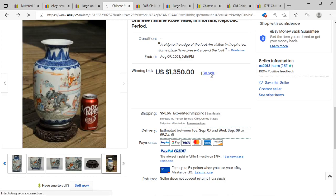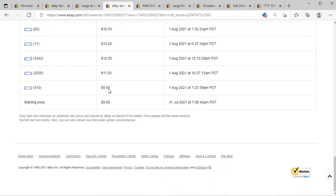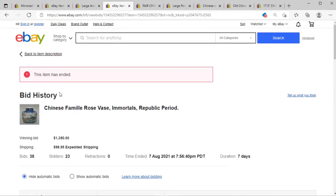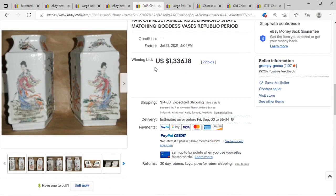Getting all the way up to $1,350. Let's see, where did we start? Did we start at $20? We started at $9. That's fantastic. Like I was saying, the bid action right now on some of these Republic pieces is very strong.